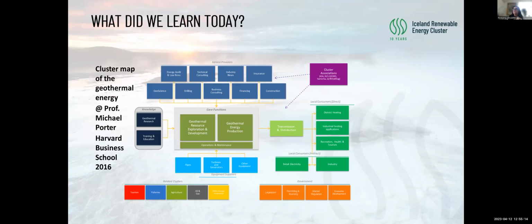But what have we learned here today? All of you have shared in a very interesting and exciting way how geothermal can improve our life. And I'm quite sure that the area of geothermal could improve people's well-being.